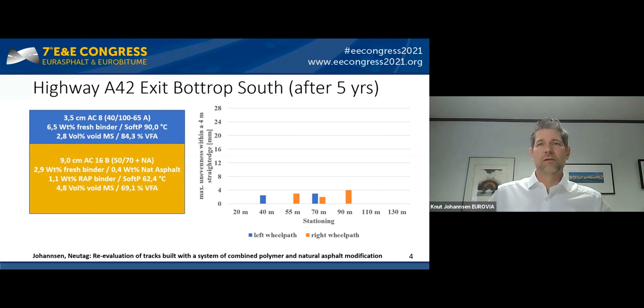You see that the permanent deformation is very low. It's well below 4 millimeters. It's not even really visible outside. We also did a visual inspection of the whole track, and it really looks very well. No cracks, no open joints, and a very small amount of cracked aggregates, and so very, very good behavior.